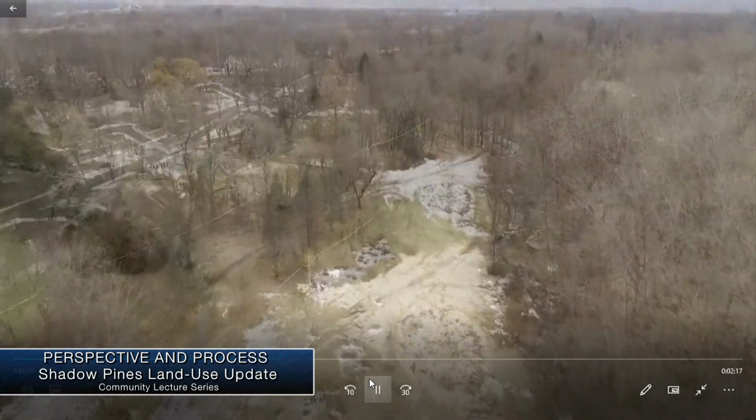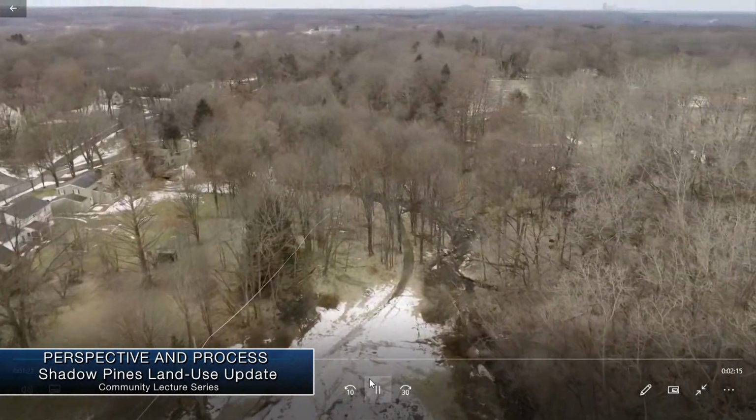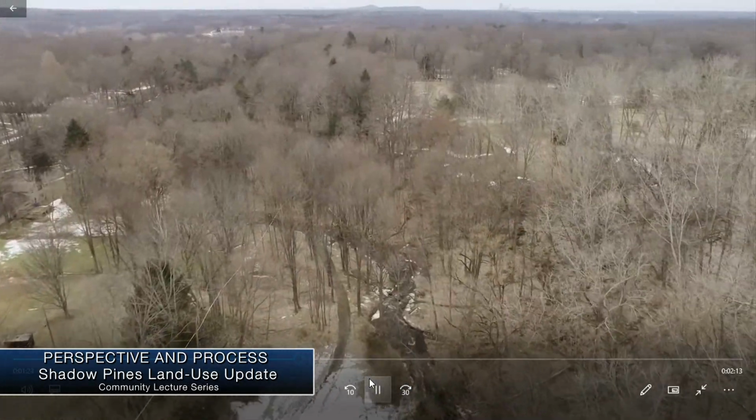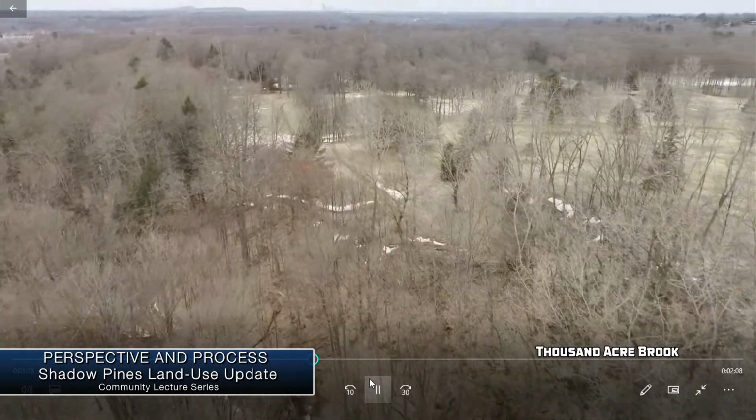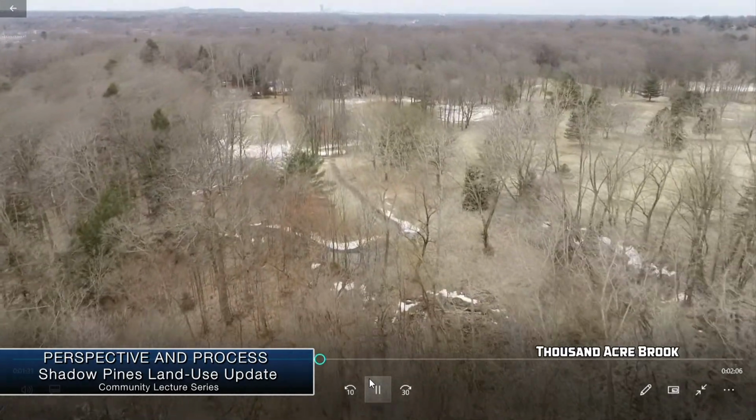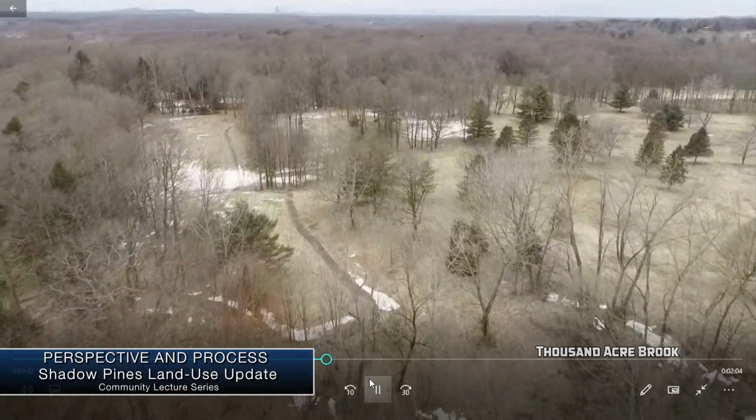Believe it or not, it's actually nicer. We saw some video of the summer when the leaves were on the trees. This is actually kind of more revealing because you can't see a lot when there's so much vegetation out there. Is that the creek? Yes, that's the creek on the back 9.